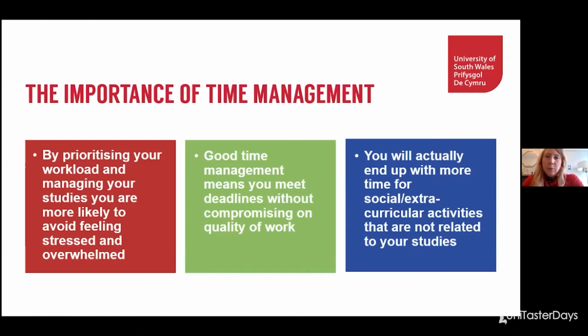So it is important to make sure that you understand how to prioritize your workload. And we'll talk a little bit more about that. Good time management also means that you actually will probably meet your deadlines without having to compromise on the quality of the work. So rather than feeling that you're rushing and that you've only got the night before to achieve something, if you set yourself up with good time management over the course of a longer period of time, the quality of your work is going to be there and you're going to feel really good about it.